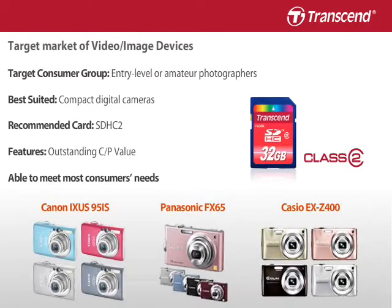Transcend's Class 2 SDHC cards provide perfectly acceptable performance and are available in capacities ranging from 4 GB to 32 GB, which is more than enough for taking photos with your average point-and-shoot camera.